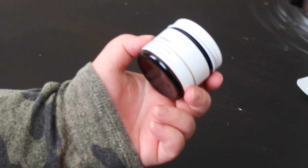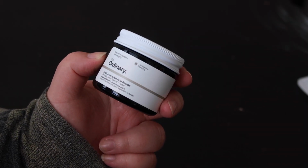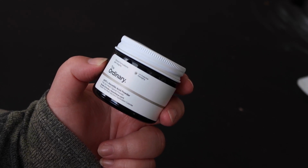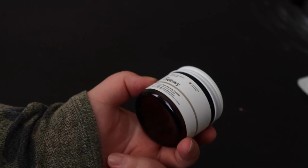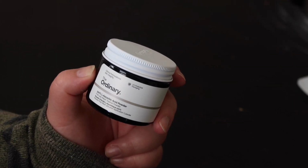And then finally, another product that I don't really know where to put. This is The Ordinary 100% L-ascorbic acid powder, so it's a pure vitamin C that you can mix in with other products. I guess I should keep this in my mask drawer, because I'm most likely to mix it in with face masks.